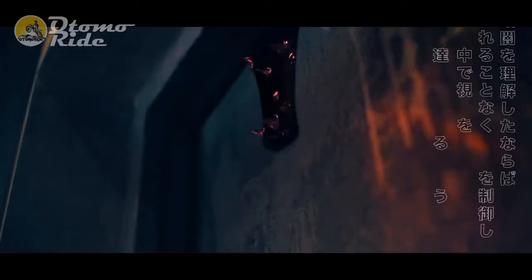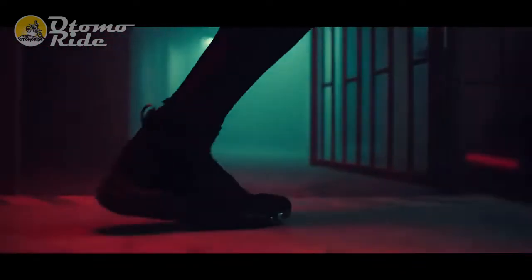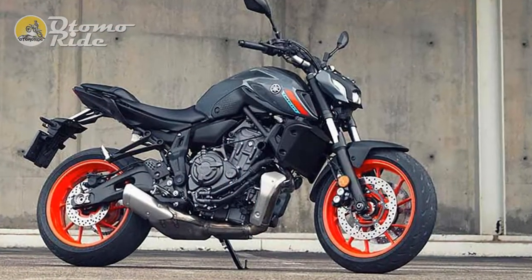Since its debut in 2015, Yamaha's MT-07 has been a popular choice thanks to its punchy parallel twin, aggressive naked styling, and lightweight accessibility. It has proven to be just as adept as a first bike, a commuter, a track bike, a play bike, heck, throw luggage on it and it can be a sport tourer.